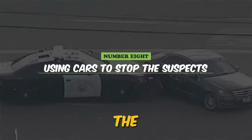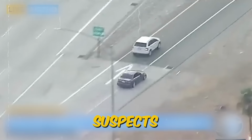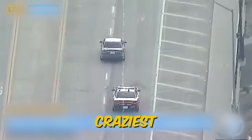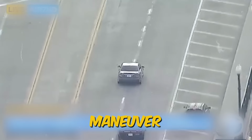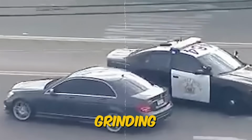Number 8. Using cars to stop the suspects. Sometimes cops have smart plans to take down burglary suspects at all costs. The craziest tactic in their playbook? The PIT maneuver. It's like a vehicular chess move where they slam their car into the side of the suspect's vehicle, sending it spinning out of control and grinding to a halt.